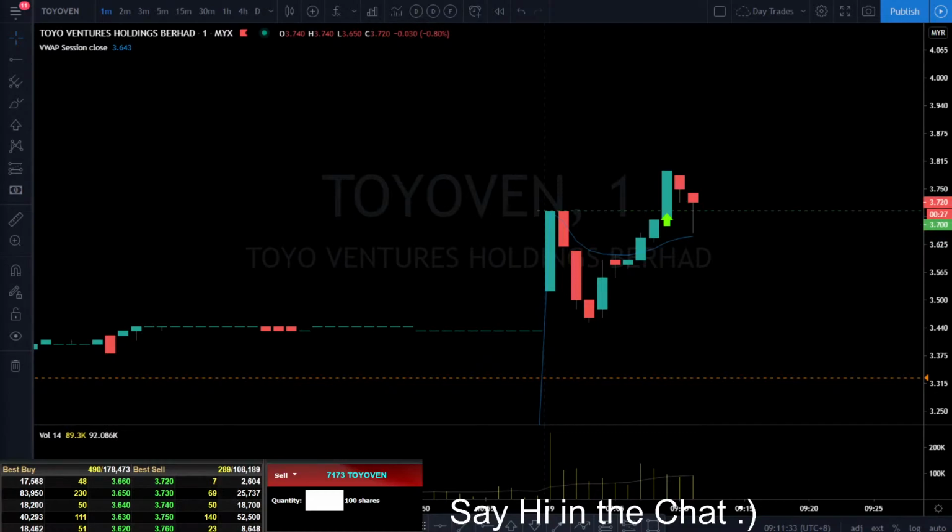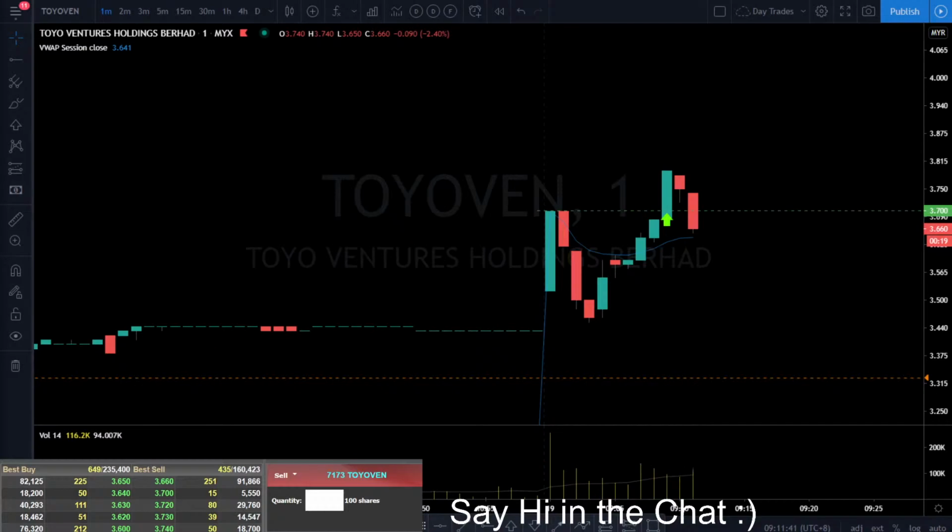So let's see how well it will take this pullback. Let's see if we can close this candle green. Looks like it's a big sell order right there. So I might stop out half my position if we don't push back above 370. If we don't start building a support around 368, 369, 370, then I might stop out half my position.